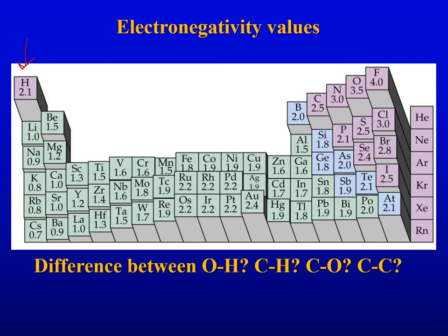What about CH? C is 2.5. Hydrogen is 2.1. There's a slight difference, right? Not a big difference. 0.4 is kind of a small difference. So there'd be a really, really weak negative charge on the carbon and a really, really weak positive charge on the hydrogen. But it's so weak that you might not even notice it if you're out in nature.